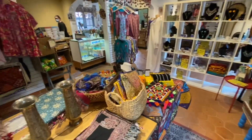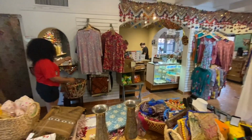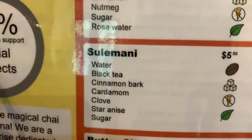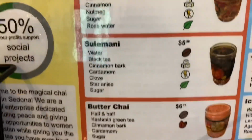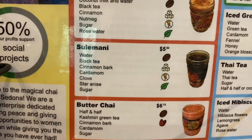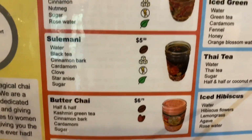Pretty cool stuff. So now I'm just waiting for our chai to come out and see what the fuss is all about. I ordered the Soleimani hot chai. My wife ordered the coconut rose. The Soleimani chai is made with black tea, and Soleimani is a city in Kurdistan. I don't know if there's any relevance to that, but let's check it out.